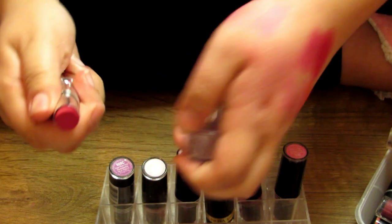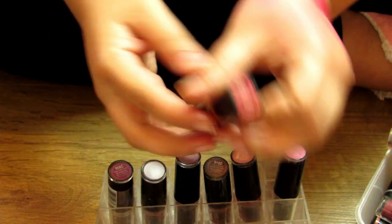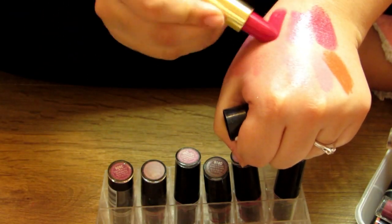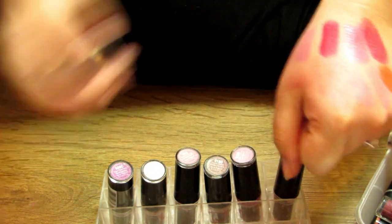Pretty, but I'm not gonna wear that, so I'm getting rid of it. Revlon Cherries in the Snow. I think they still do this one, and this is a gorgeous colour. Oh, that's pretty much similar to that, so I am gonna keep that one just in case I ever want like a dark pink.